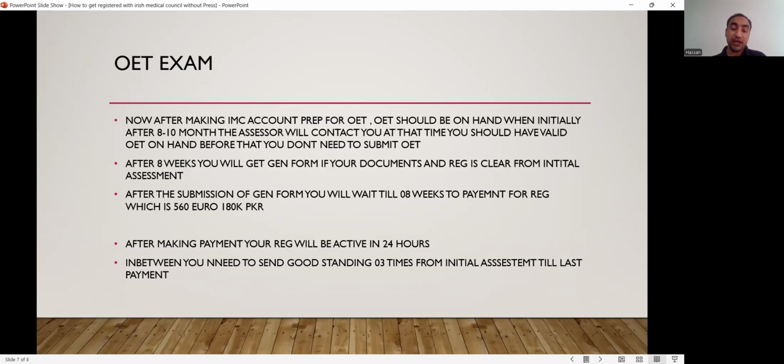So once you have made your IMC account, you have to send an email to the Irish Medical Council regarding your willingness toward registration. After completing your IMC account and emailing IMC, you have to start your OET exams. For example, you will take 8 to 10 months to start the assessment of your Irish Medical Council registration pathway. So in the meantime, 3 to 4 months after sending them the email, you have to sit for the OET exam and clear it. Okay, so it is better.